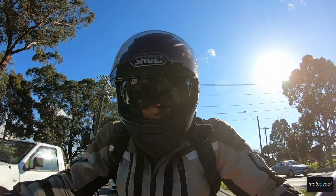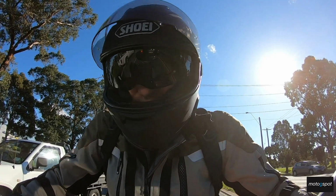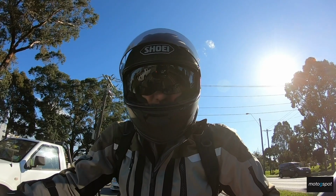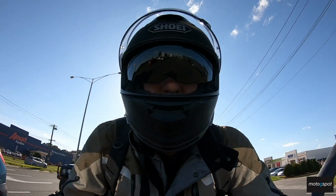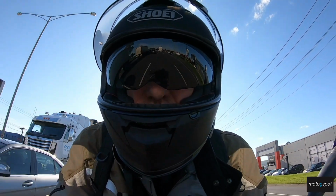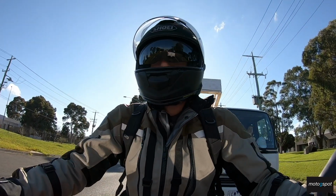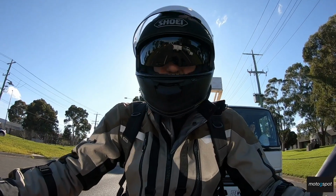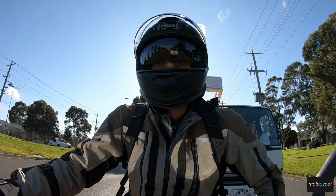Bit of airflow. Hey guys, hope you're having a great day. Hope you can hear me. Oh, she's different to the CBR, that's for sure. Definitely needs another exhaust. Got that on the way. I can hardly touch the ground, it's great. I'm 6'1". Amazing how big this feels for a 390 compared to like a 1250 or something, BMW GS.